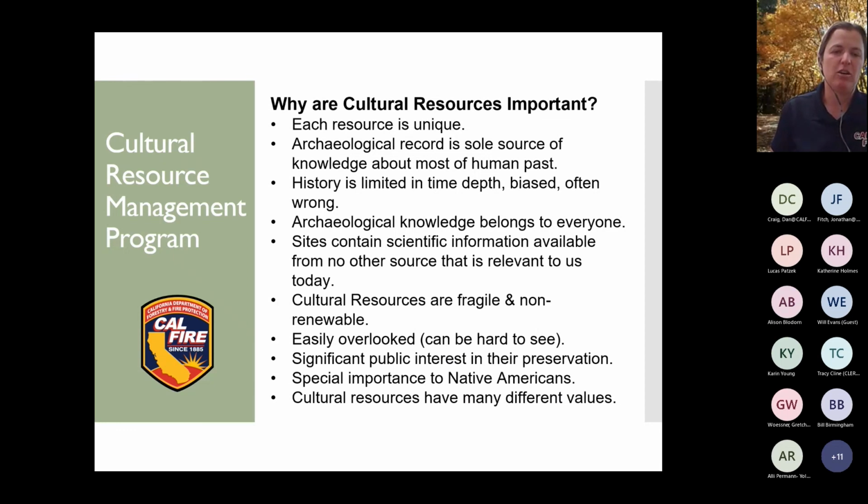And it's things that aren't always renewable or can be easily overlooked. And specific resources have a specific meaning to different tribes in different areas. So we want to make sure that we're preserving that for them. And it's not necessarily just sites, but then there's also plants that might have important values to them as well. Or view sheds that might have important values to them.